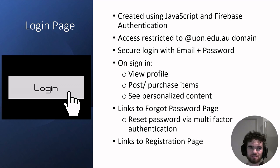Once the users log in, they can view their profile, post and purchase items, access the messaging part of the application, and see personalized content based on the past views of listings, etc. And it opens up like a whole new space of the application for them.